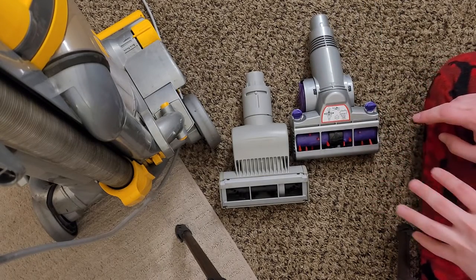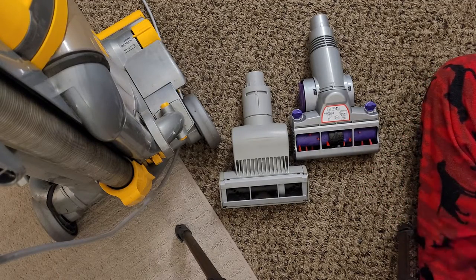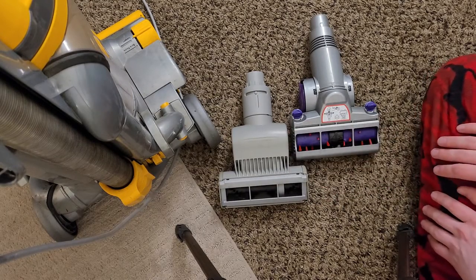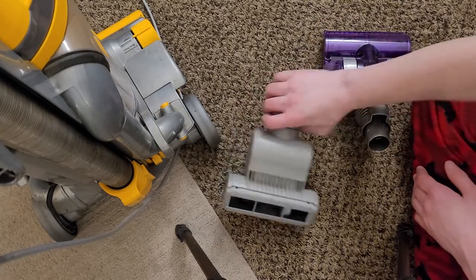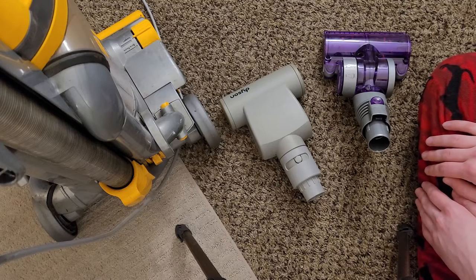Now, again, I'll talk more about these in a separate video where I do all the Dyson attachments, but I pretty much said everything there is to say about both of these already. So if you have a DC07 and you're wondering which one of these two turbos to get, just get whichever one your 7 came with. If it didn't come with either, then, I don't know, take your pick. Do you want purple or do you want gray? Probably depends on your couch which one works better.